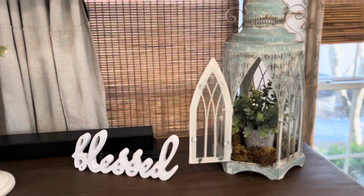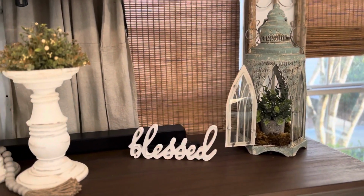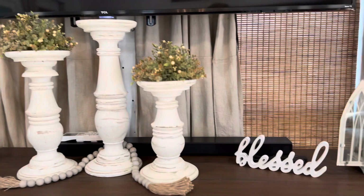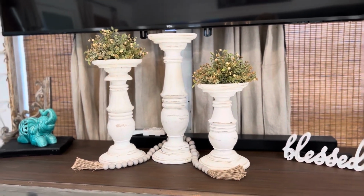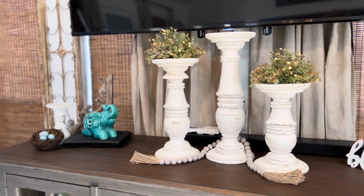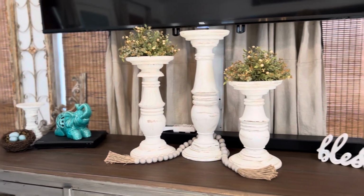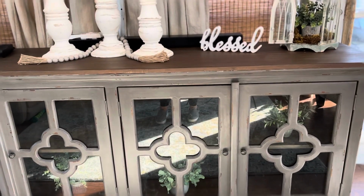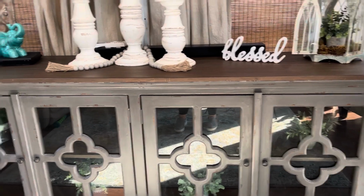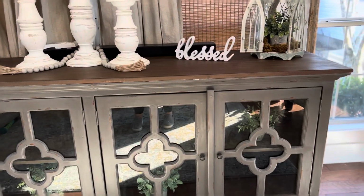So this is what I came up with. I did the lantern on the end. Little blessed sign. I left the candle holders in the center, and we can find other items and redo this later. This is just to get her through for now. I think it's beautiful. I did very simple on the bottom. I just did some greenery here and here and across and up. So really pretty, very simple.